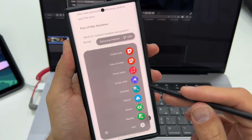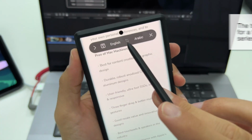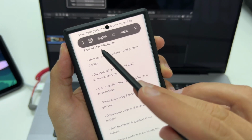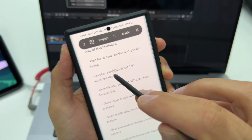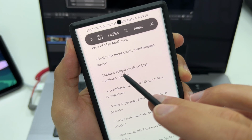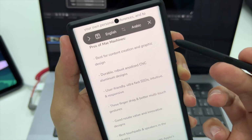Another awesome feature is Translate. And this really surprised me. I mean, this is incredible. Now here, it shows you that you can translate a single word and you can select the language, whatever the language is. Let's say I want to translate this word right here. Simply just point at the word and you're going to get the translation. And to make things even better, if you point at the word and then tap this, it's going to read it out to you.